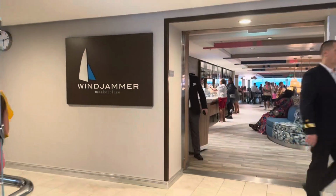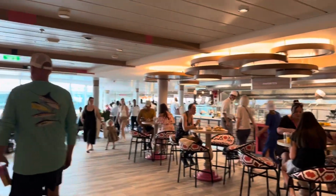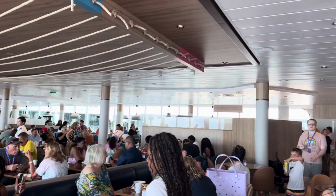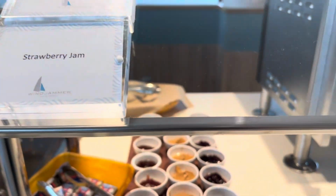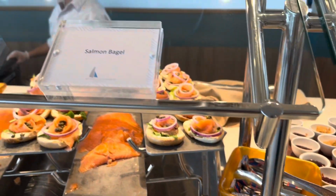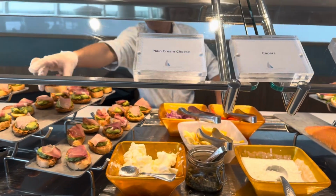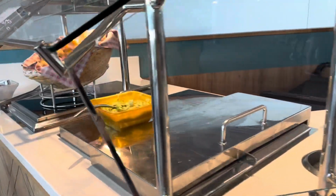We're going to start off with the Windjammer, which is located on deck 15, and it's actually going to be the buffet on this ship. Fun fact about every cruise ship, there's always some sort of buffet where you can just grab whatever you want, buffet style, all you can eat. It's amazing and I love it. Honestly, I have eaten here for every single meal on my last trip. That's how great it is. And the best part of all is it is all free. It's all included in the cruise fare.